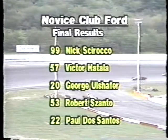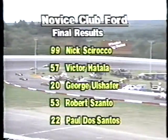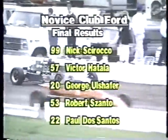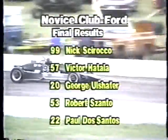John Charan will make his way down to victory lane as the two combatants congratulate one another. Scirocco the winner. Hatala finishing second, George Ulschafer third, a lap down, Robert Zano is fourth, and Paul Dos Santos finishes in the fifth position. Paul Lauricella is credited with sixth, Rich Brunner is seventh, Frank Skodich eighth, Steve Ferner ninth, and Matt Corwin tenth. For Scirocco, it's his third victory of the season and moves him up to third in the points, behind Ulschafer and Parchek, who crashed out of the event early on. Let's go to victory lane.